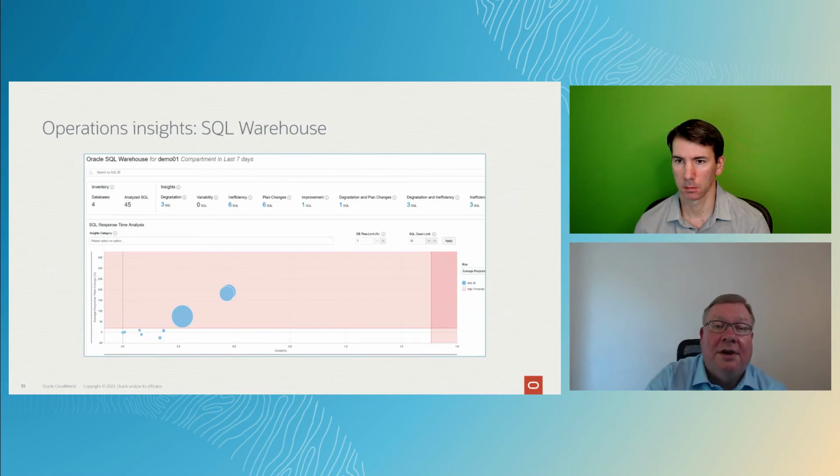So this is a screenshot of Operations Insights, and specifically SQL Warehouse, where the ACS engineer gets awareness across the top into hotspots around SQL performance, regarding performance degradation, application SQL inefficiency, and also changing execution plans. So the chart below is really a mapping of the average SQL response time versus the variability. And so the farther you go up to the right corner in the graph, those are the hotter areas. And so the ACS engineers can look at those hot spots and drill down.